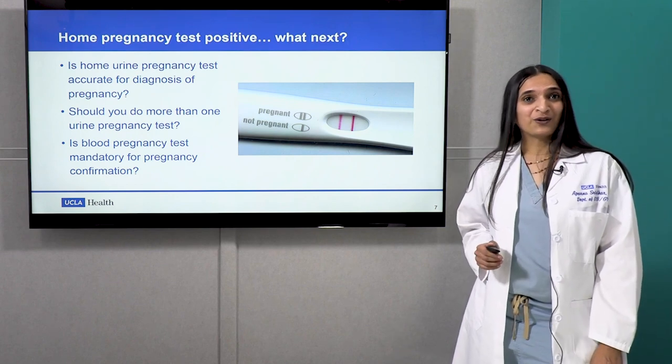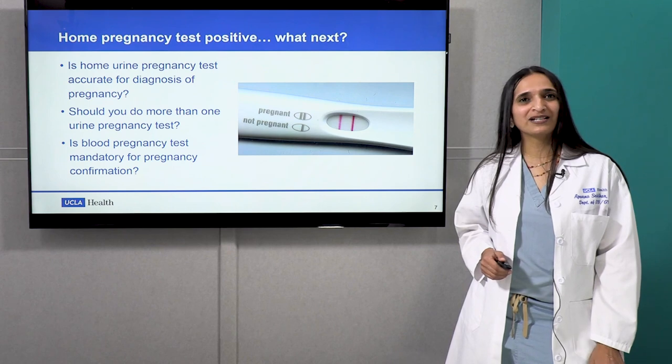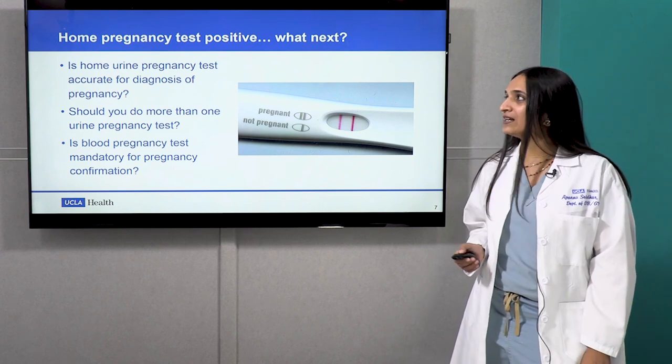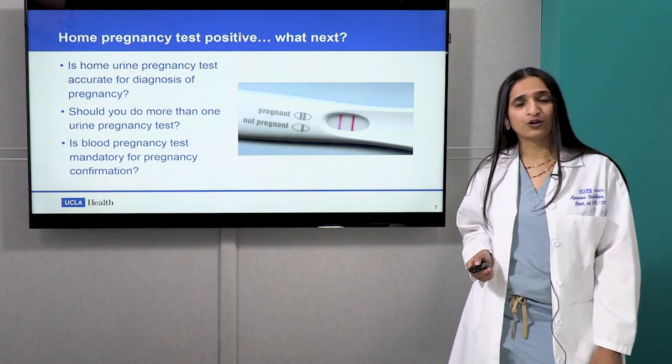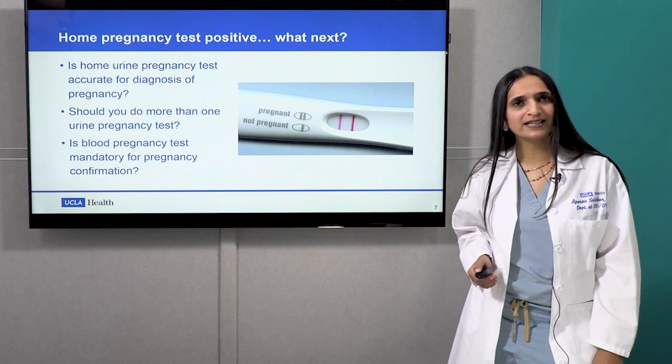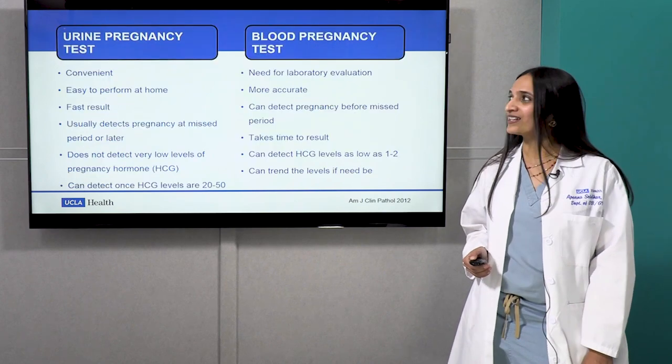The first part is the home pregnancy test that you do at home. Once it's positive, the question is what to do next. Most of my patients ask me, is a home urine pregnancy test enough, or should we do a blood pregnancy test to confirm? Lots of questions start right from there.